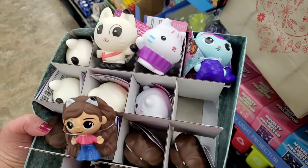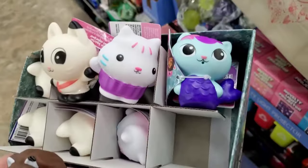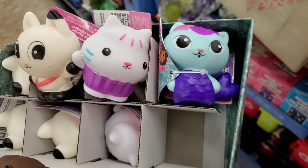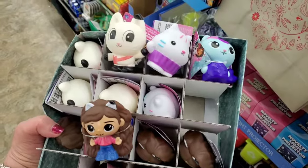I feel like it's a little steep, but kids enjoy water squirters. The only thing is that I'm kind of shocked they didn't give us more of this mermaid character since they are water squirters. I mean, that would have been cool, right?